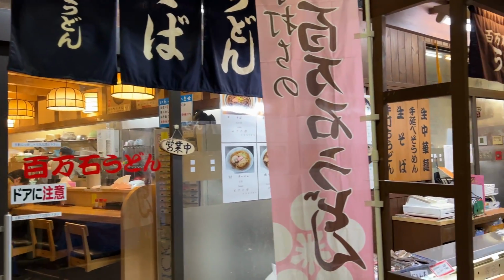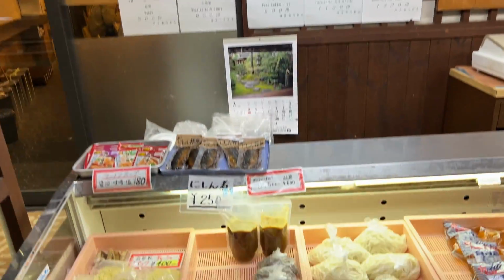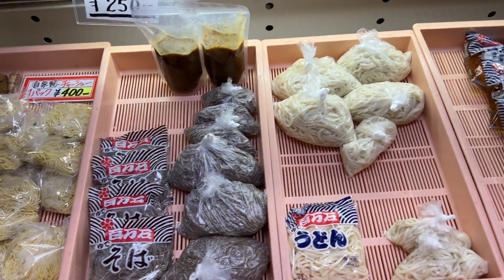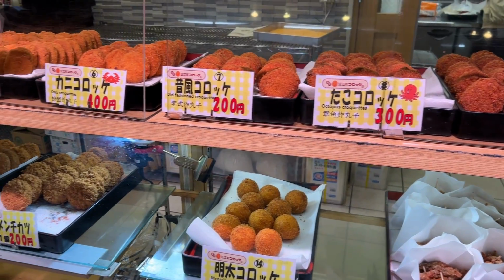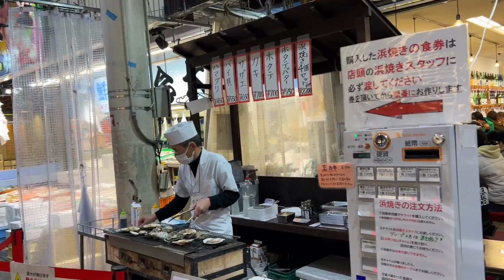The market itself is very big. There's so many different stuff to try. You can eat soba, you can buy soba noodles or udon. And of course, don't miss out on the freshly made potato croquettes and Japanese oysters straight from the grill. The size of these oysters is pretty huge actually. If you're hungry, you should visit. But visit at the earlier hours because now there's not so many people. It's very chill.